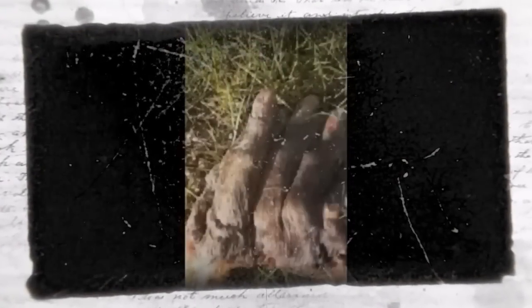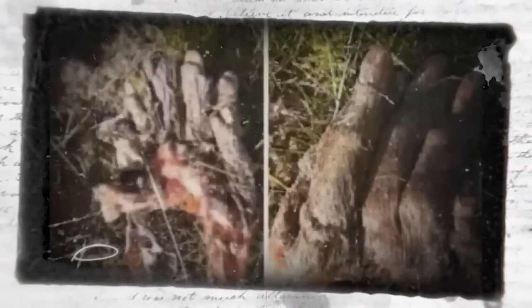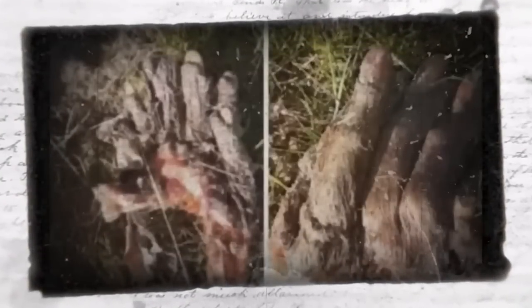Some noted, however, that every so often someone will come across Bigfoot's remains, but they have usually been chewed up by a local predator. Others went on to say that they have seen similar-looking things while exploring national parks. So is this the proof that we've finally been waiting for? Well, according to some, no.